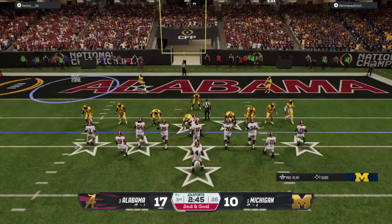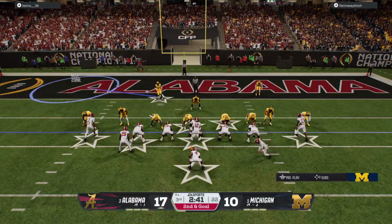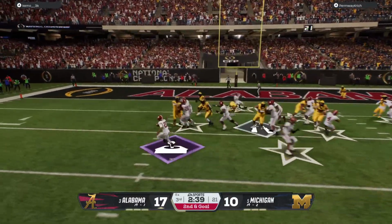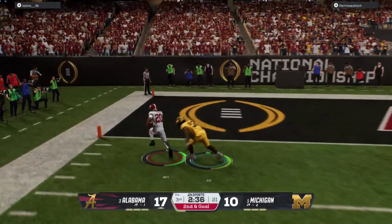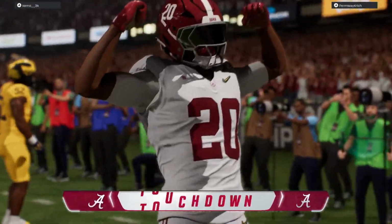So getting nothing on first down makes it 2nd and goal from the 8. Back goes in motion now. Let's see how the defense adjusts. Touchdown! This offense really clicking.